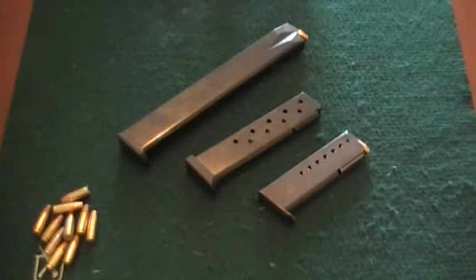I just want to make a short video on something that I want to share with you guys, and that's why you should always stick to factory magazines. Now, granted, when it comes to the 1911, there's always different kinds of magazines you can go with, and that may be an exception to this case.